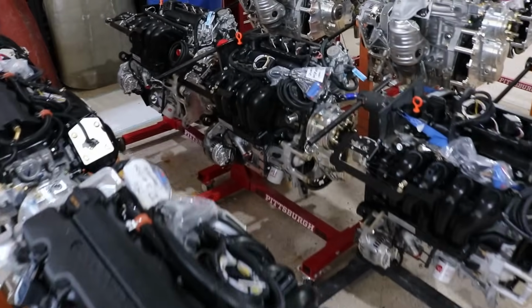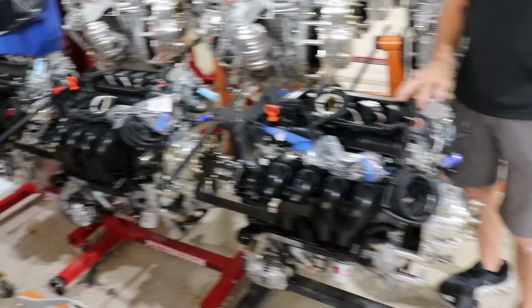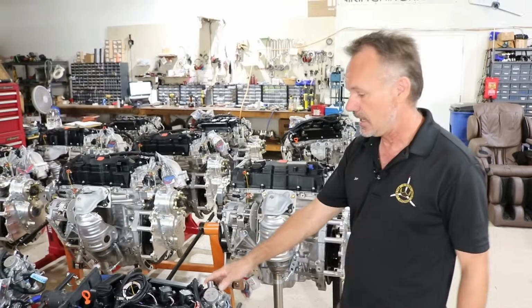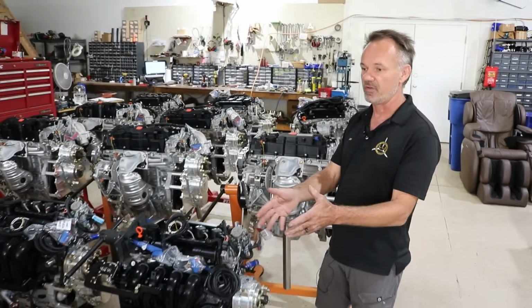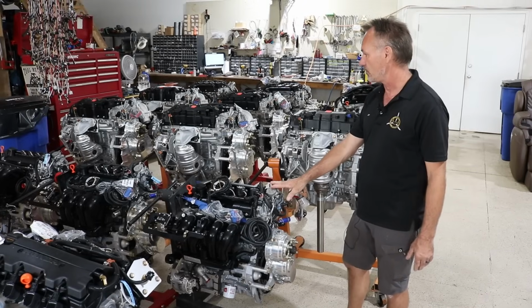We're not going to be doing these for that much longer. The Honda Fit car is no longer in the United States, and we're replacing this engine with the 150 and the 140 and some of the other models. We're still building a few of them though.